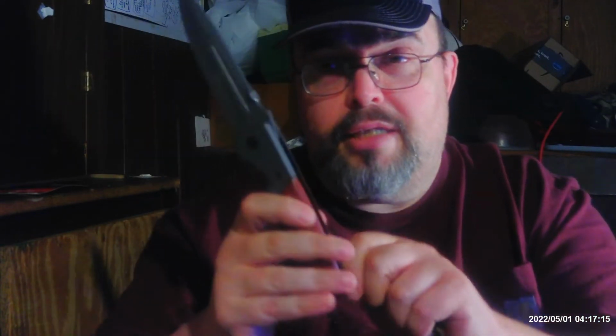The lanyard hole being that close to the pocket clip may be problematic. I don't know. If there's anybody out there who has one of these and has had that clip rub through a lanyard, let me know. I don't know if that'll be a problem or not. I don't have that much experience with lanyards because, as I said, I don't like them. So in that respect, it's a well thought out design.